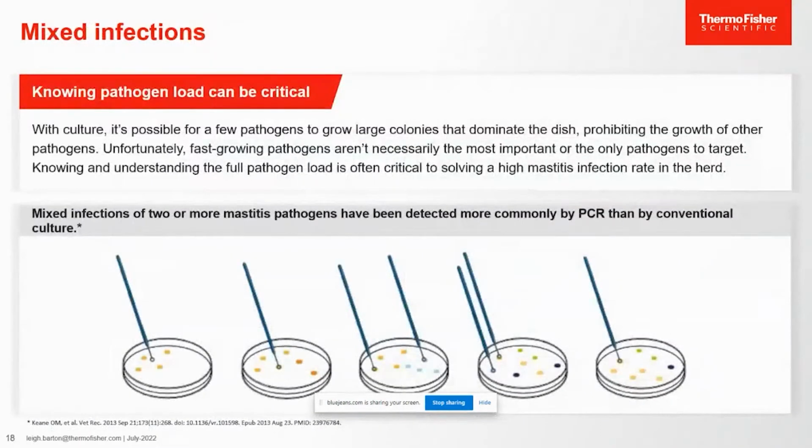And knowing pathogen load can be critical. With culture, it is possible that some pathogens will grow large colonies and then dominate the dish. That can then prohibit the growth of other pathogens. And sometimes those fast growing pathogens aren't necessarily the most important or the ones that we need to be targeting. PCR will give us the whole picture. And it has been shown that mixed infections of 2 or more mastitis pathogens have been detected more commonly by PCR than conventional culture.